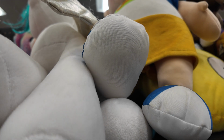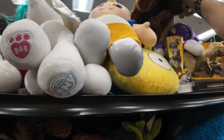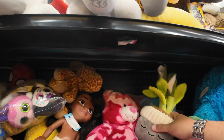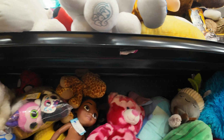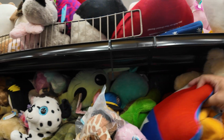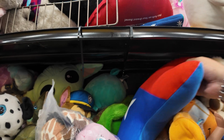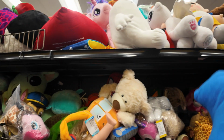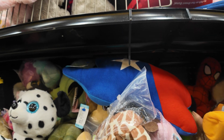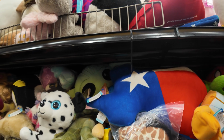What's this? This looks like a, no, it says Fiesta on it. I'll leave that behind. Stay up there. Don't move. Yeah, last time I did that, something fell on the opposite side. Like, here you go. Sorry. What is that, Texas? Thought that doll was about to roll off. The Texas pillow. Is this Spider-Man? Maybe? No, he has legs. Turtle? Nope.